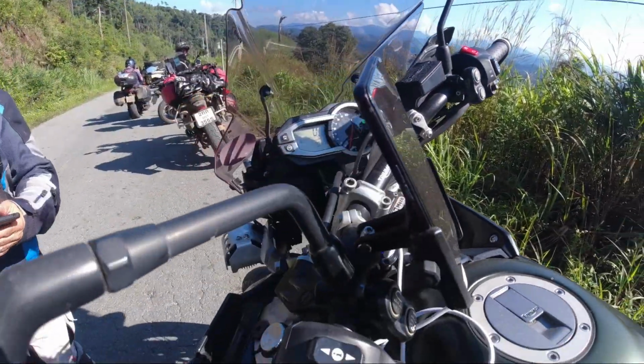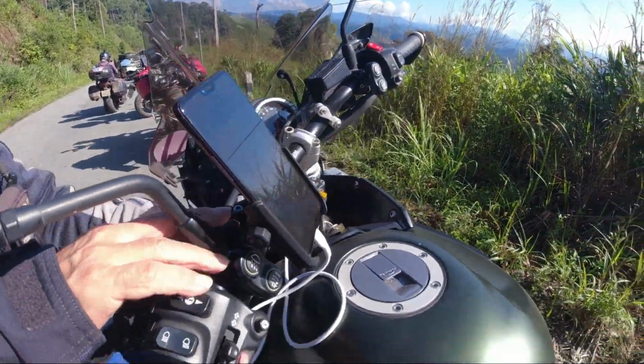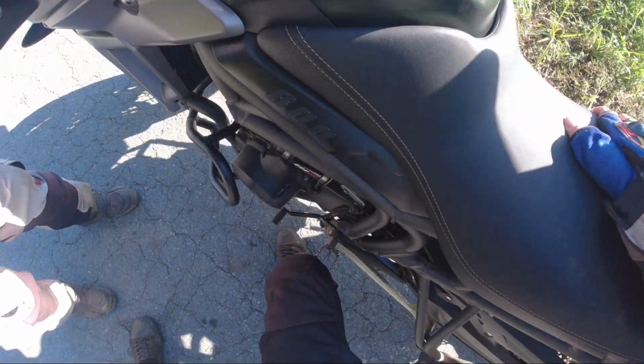What do you want to do? Needs to go into gear. It's in neutral now? Yes, chuck it in gear. Yeah, thanks. Yeah. There we go. Fell off a side stand.